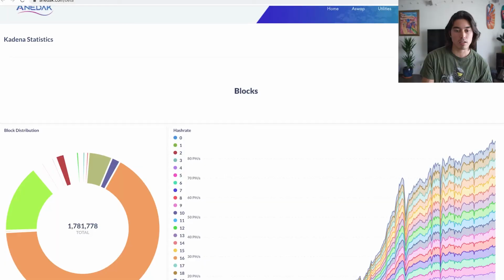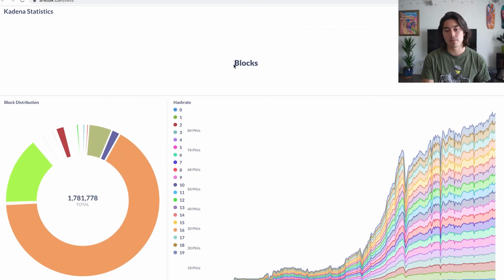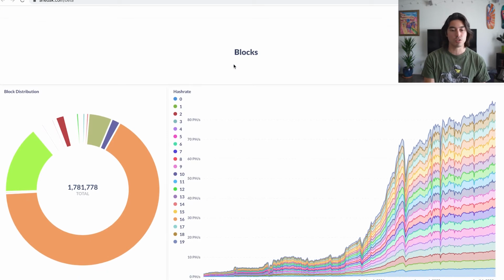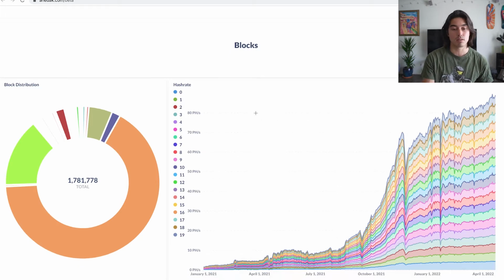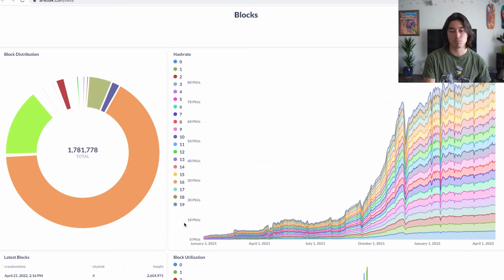Let's get back into Kadena. Also, I wanted to share with you guys, this is cool. I've been looking for this. I finally found it. Some charts and graphs to show you some growth on Kadena, or what's not growing on Kadena. This is going to show you the blocks. These here, 0 through 19, these are the 20 chains. Kadena has a multi-chain web system so they can scale, and they have multiple different chains that operate their blockchains. So this here is showing over a year period.